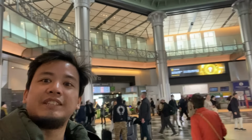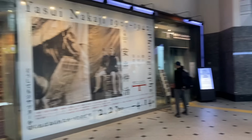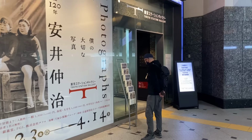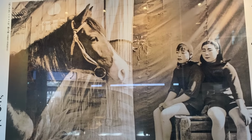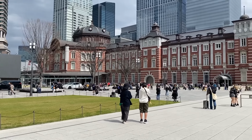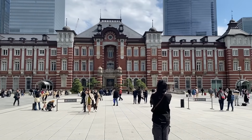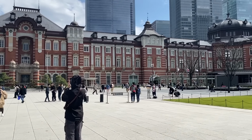Here you go. See? And surprisingly, they even have a Tokyo Station Gallery here. I'm not sure what they have inside or what's installed, but probably just the history of everything. Since you are already in Tokyo Station, make sure to go outside and have a great look at this.